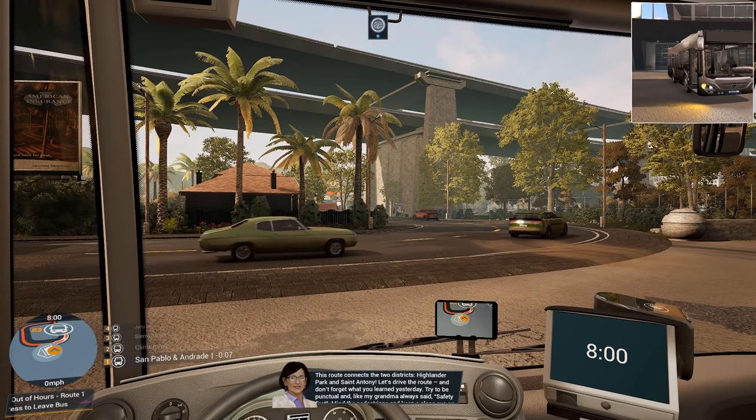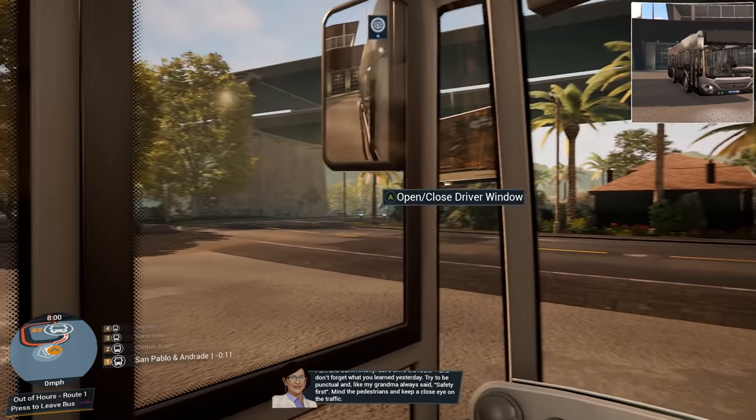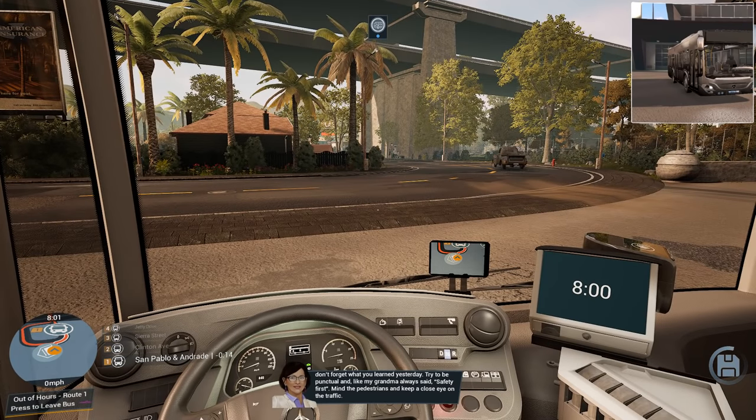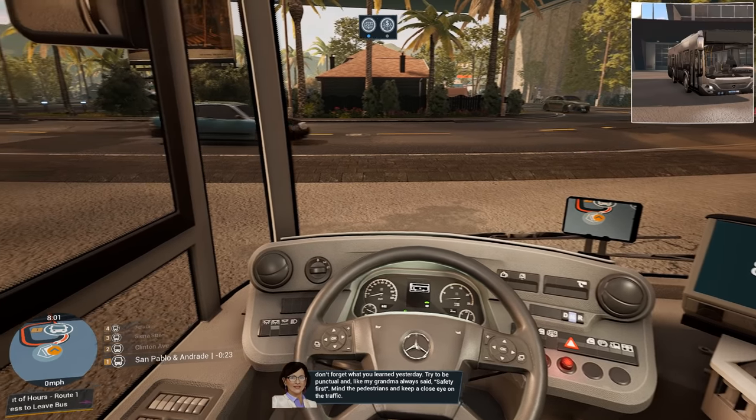This route connects the two districts, Highlander Park and St. Anthony. Let's drive the route. And don't forget what you learned yesterday. Try to be punctual, and like my grandma always said, safety first! Mind the pedestrians, and keep a close eye on the traffic.